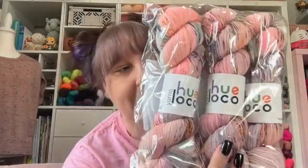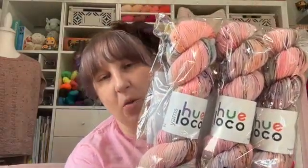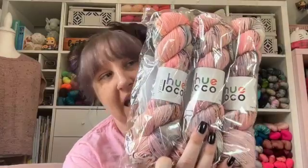Hue Loco. So I pre-ordered these. This is the Symphony One Pot Speckled, and I thought these were beautiful. I thought these would make an amazing t-shirt for the summer, or an extra long tank or something like that. I got 3 of them.